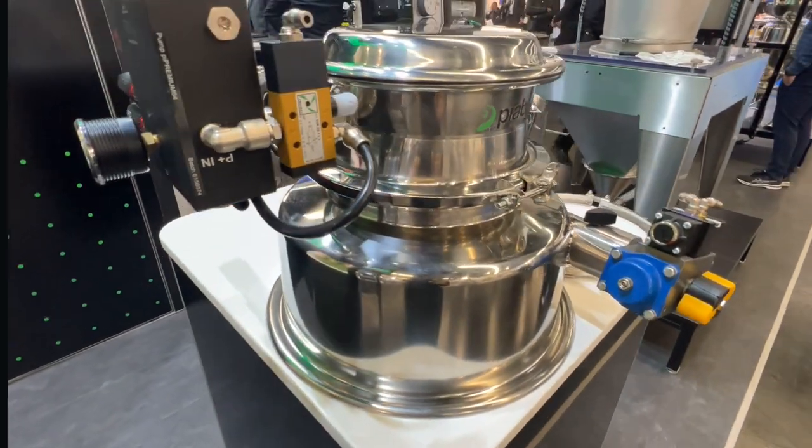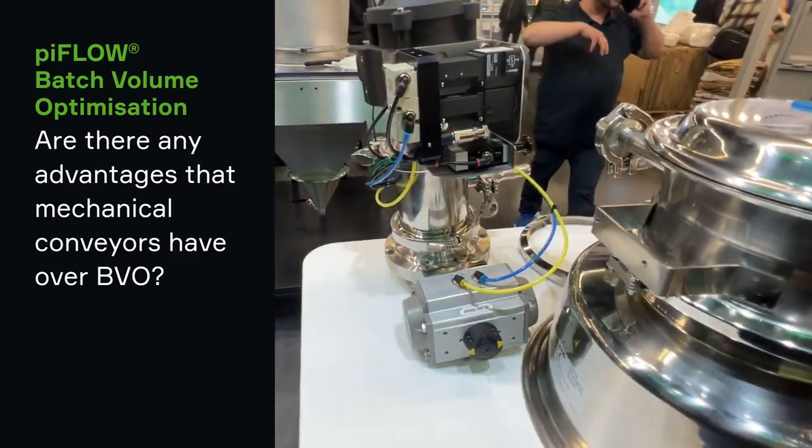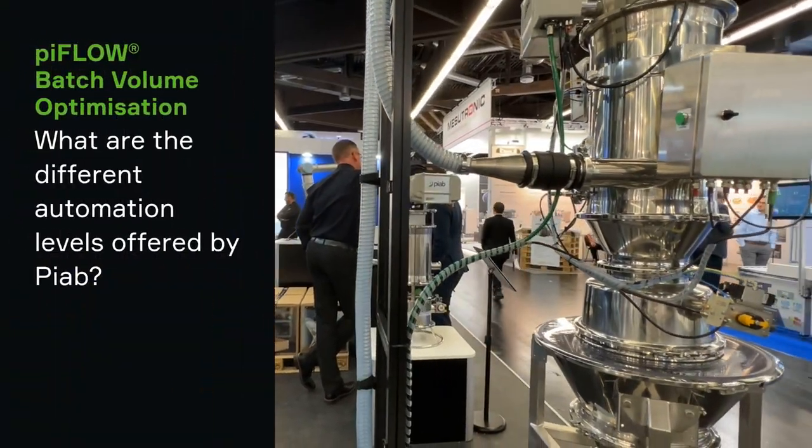From my perspective, it's the same advantages for our system as with competitive solutions, so there is no difference in that case.